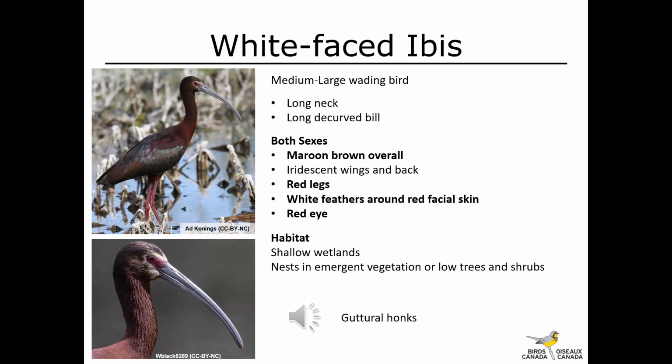So you'll find these guys in shallow wetlands, and they nest in emergent vegetation or low trees and shrubs. And for the Saskatchewan Breeding Bird Atlas, we actually had one record of them gathering nesting material. So that's, I think, as far as we've gotten in terms of nesting so far in the province. No actual nest found, but the behavior that indicates that they're trying to breed. So we do have that. And they make kind of a guttural honking noise.